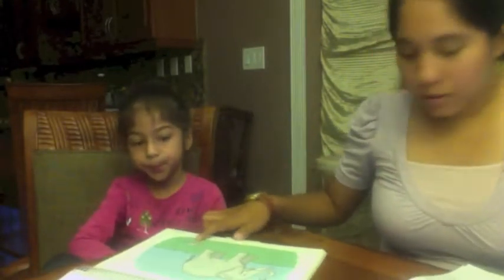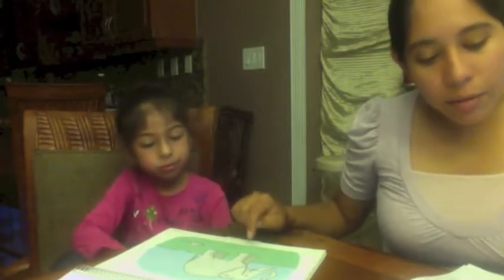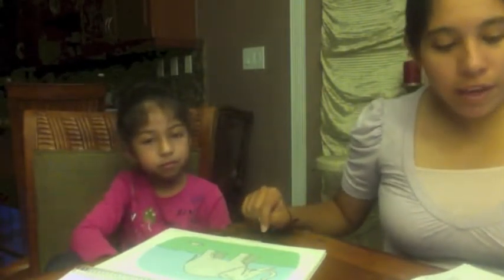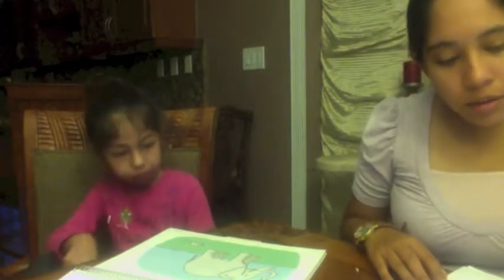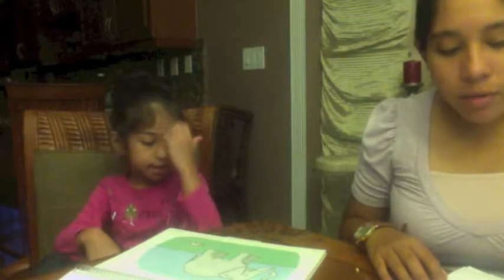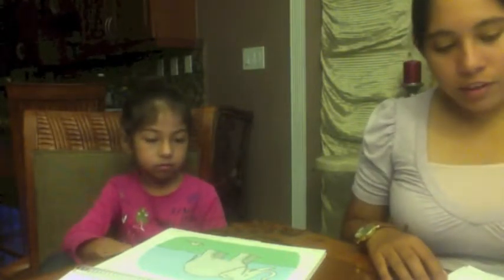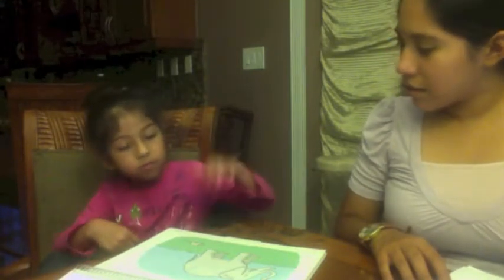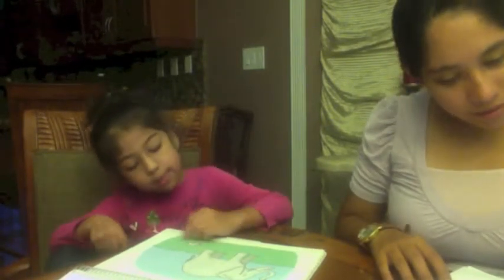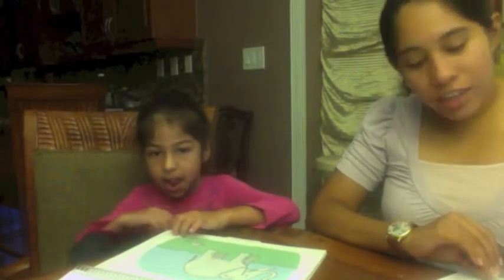Here's a mouse, and here's an elephant. I will tell you something about one of the animals, and you point to it. Then you can tell me something about one of the animals, and I'll point to it. I'll go first. Point to the one with little ears. A mouse. Good. Okay, now it's your turn.